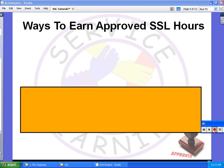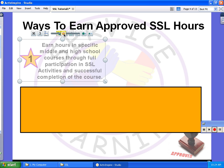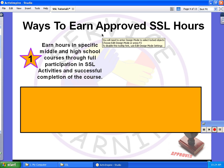There are three ways to earn hours that are approved for SSL. The first is you can earn hours in specific high school and middle school courses offering an SSL component. Service is earned through full participation in the activity and successful completion of the course. In middle school, you have the opportunity to earn 10 hours each year in 6th grade science, 7th grade English, and 8th grade U.S. history.